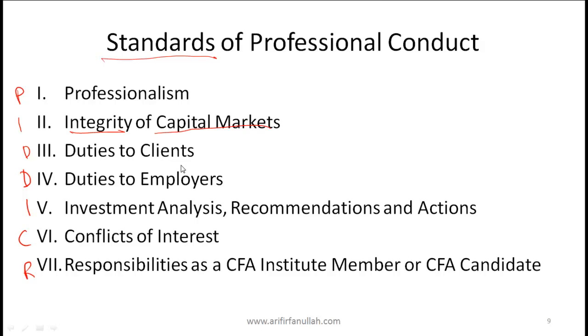Next item is duties to clients. So here a core point would be that if you are taking any action, what are your duties to clients? And this will also help outline where duties to clients relate to maybe overall integrity of capital markets. Next comes duties to employers. So as an employee at, say, a mutual fund, what is your duty to your employer? Investment analysis, recommendations, actions. So what are the guidelines? What must you keep in mind when you are doing investment analysis or coming up with recommendations? How do you deal with conflicts of interest? So if a client of yours gives you a gift, are there any conflicts of interest? And if so, how do you deal with them?